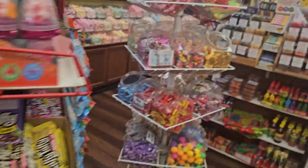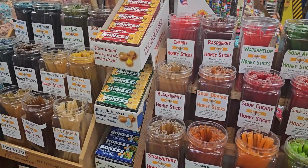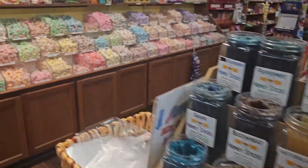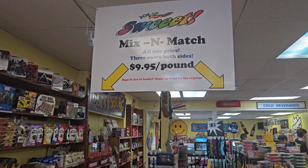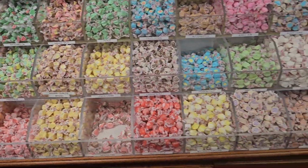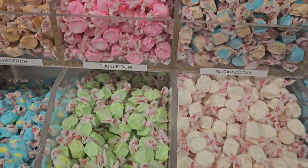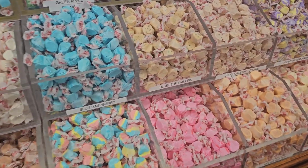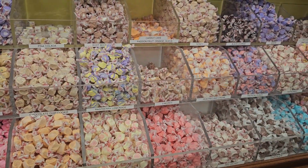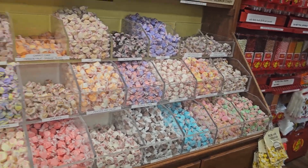Gum. Oh, we loved these as kids. Honey sticks. So sweet. And then you have the mix and match of the saltwater taffy. Oh my goodness. Sugar cookie? Wow. Blueberry muffin? Chocolate chip? Raspberry lemonade? I know. I'm just not a saltwater taffy fan.